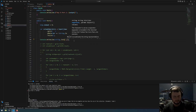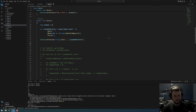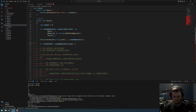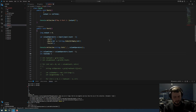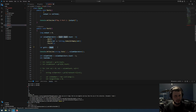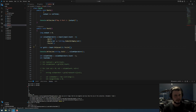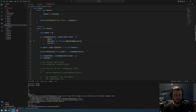So that's what we will do to fix it, but I just want to double check we have correctly retrieved the column operators. Okay, we have done that. So we will do int column index is equal to column operators.count - 1, and we'll use this to retrieve what current operator we are on. And what we will do is also int row index, and this will be input. Actually, what we'll do is we'll do grid, but it will be input.skip last, and this will be just 1. So grid should now be in to list, I assume. So what do you grid? Okay, so I need to do skip last string. Okay, I think that's all good.